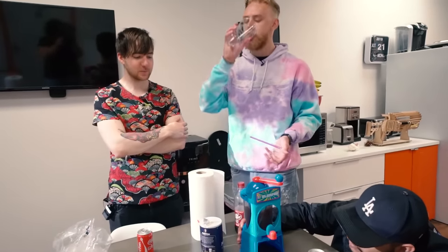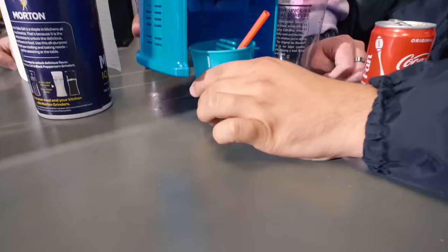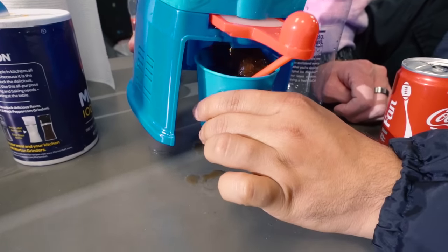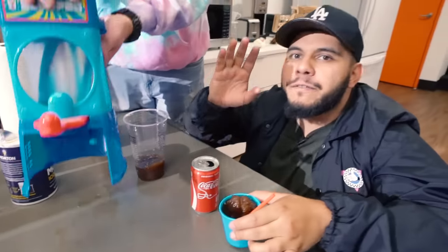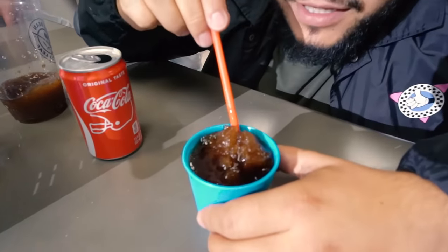Oh, that does look Slurpee. It looks like a Slurpee. Oh my, it's kind of disturbing how it comes out. Okay, can you see that, Shana? Yeah, right there. Okay, all over my hand, Sam. Okay, so obviously we didn't stir it for the whole time, otherwise it would have been more slushy, but let's check this out. Look at that, straight up slush.